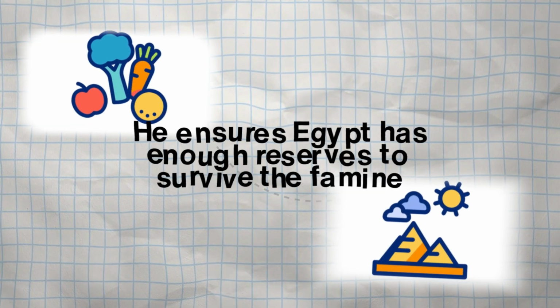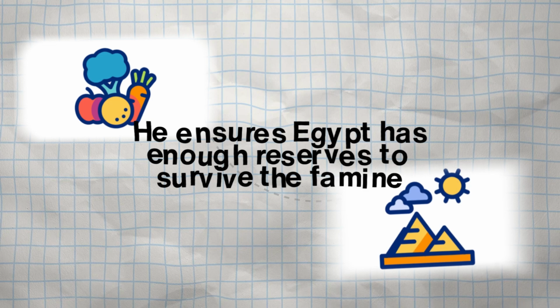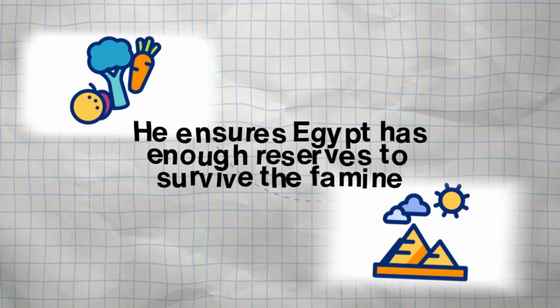Number 2, he ensures Egypt has enough reserves to survive the famine. He was counting until he couldn't count anymore because he wanted to ensure that Egypt had enough for the famine. So what did he have to do? He probably had to check how much grain is used on a daily basis in Egypt, on a weekly basis, on a monthly basis, to ensure that he would have that much for the 7 years. Because then you gotta multiply by 7 years.